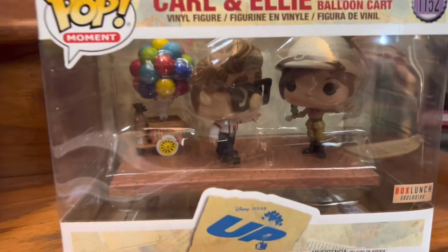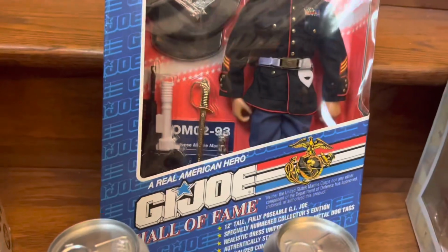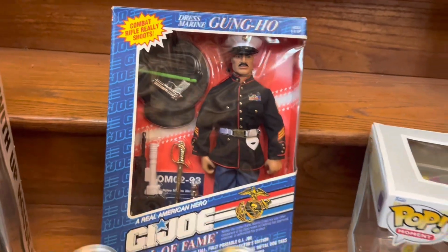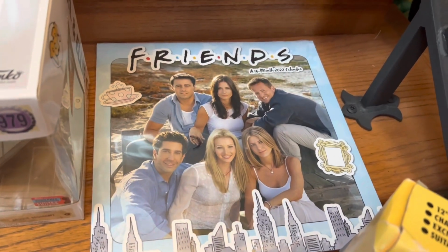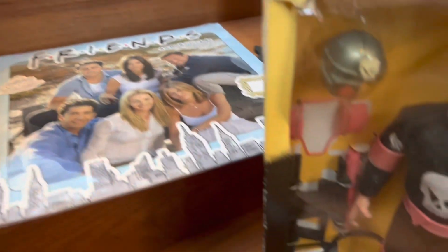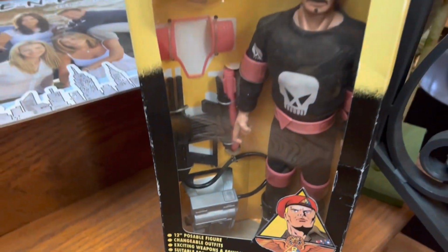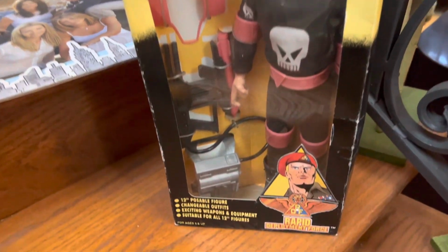Next, we have Carl and Ellie with a balloon cart, and it's worth about $47. Next, we have this G.I. Joe Dress Marines Gung Ho doll worth $33. And we have this Friends calendar from 2022 worth about $6. Then we have this Rapid Deployment Force doll. I just got it at a toy show for $5, and he's worth about $20. It's a pretty good deal.